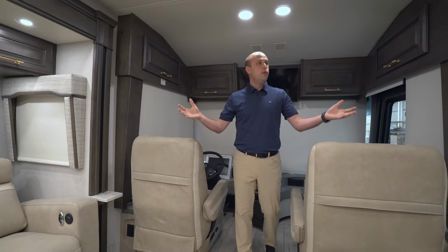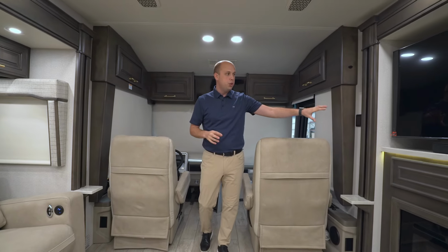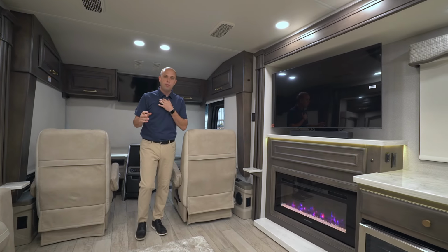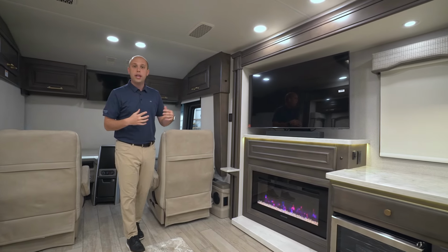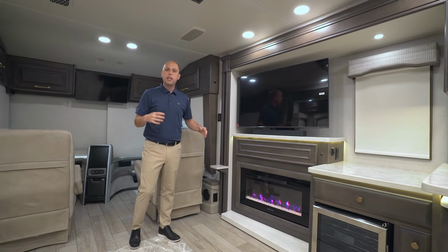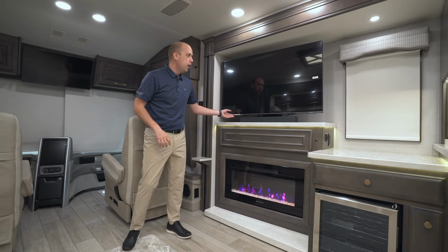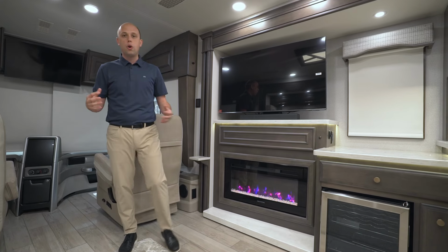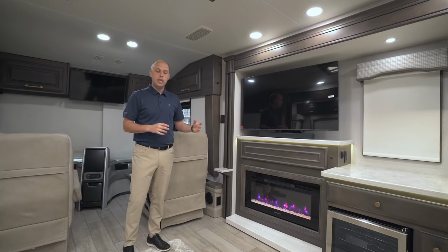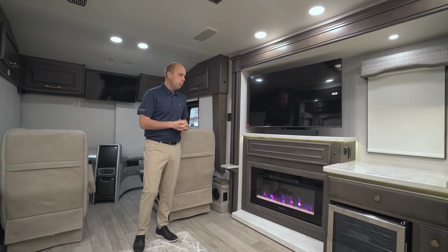So as we move into this coach, as I mentioned, this is going to be our 45D, but this is going to be optioned with, if you want to call it, our entertainment system. This is going to be perfect for couples. Maybe you don't plan on having a large amount of people traveling with you. This is a great way to make this a perfect couples coach. A nice fireplace down here, some additional storage, a Bose sound bar with a nice large 50-inch television that, again, is going to be a smart TV. So again, this is something that is probably optioned more frequently than most people would think.